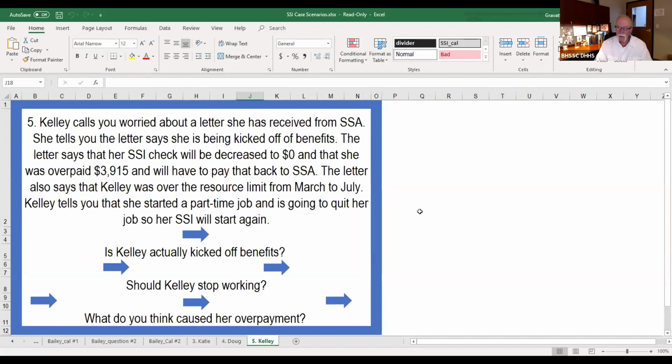The letter also says that Kelly was over the resource limit from March to July. Kelly tells you that she just started a part-time job and she's going to quit her job so that her SSI will start again. Is Kelly actually kicked off of benefits? And should Kelly stop working? And what do you think caused her overpayment?